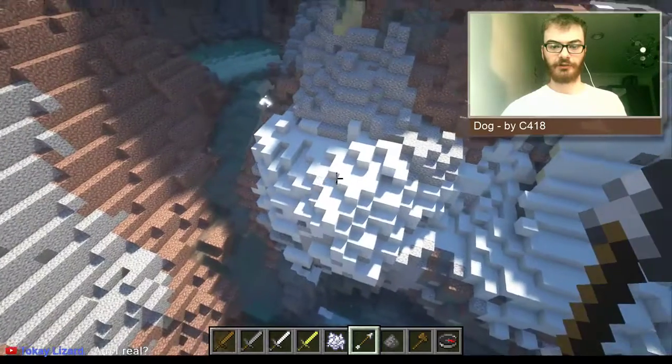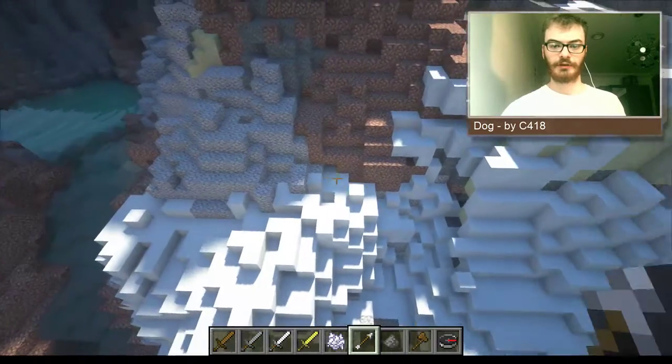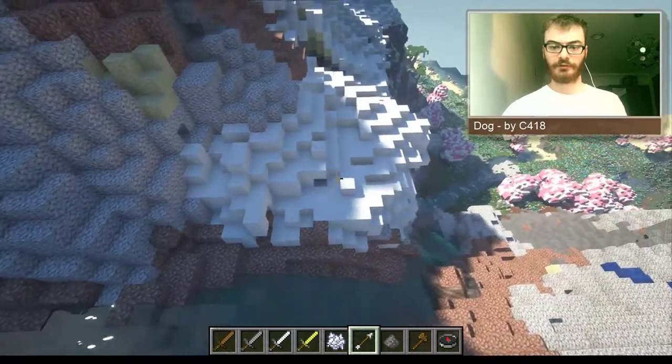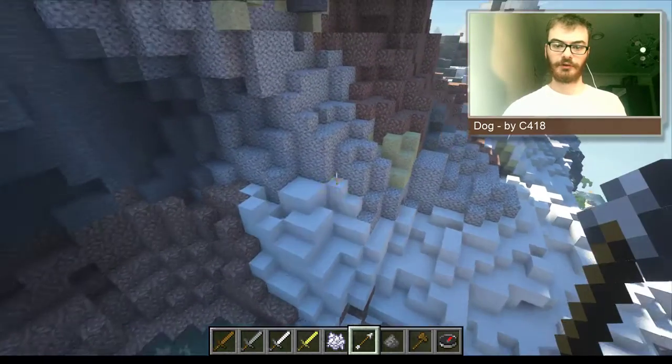So I think we can put some ice maybe into the water, which will look kind of cool. So we can have an icy lake, icy pond up here with the water coming out.